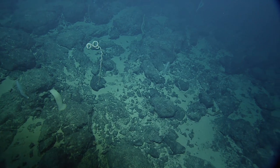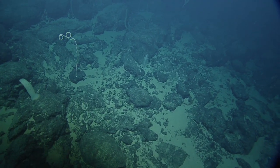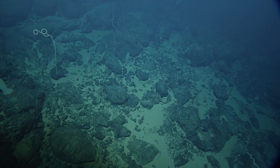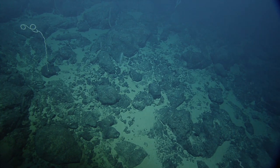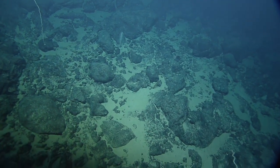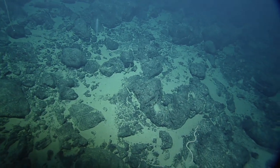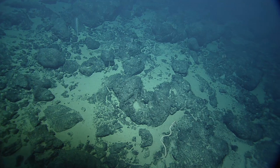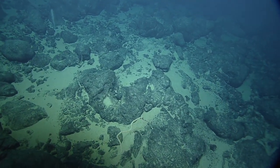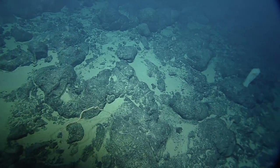I'm calling that one the bamboo curly fry. Or spectacles. A couple of squat lobsters. Looks like spectacles from over here. Yeah, it does look like spectacles. Still slowly coming down, so. No, I said I'm still slowly coming down.